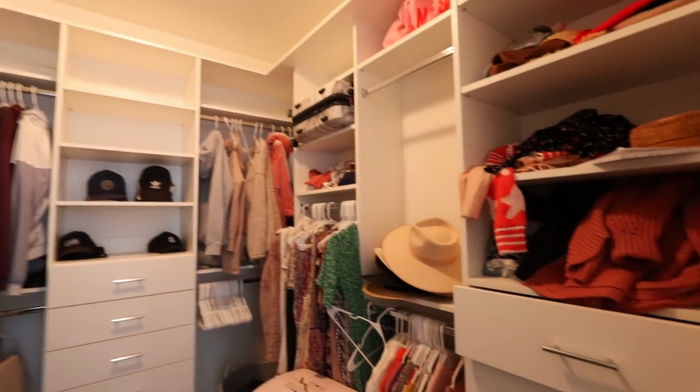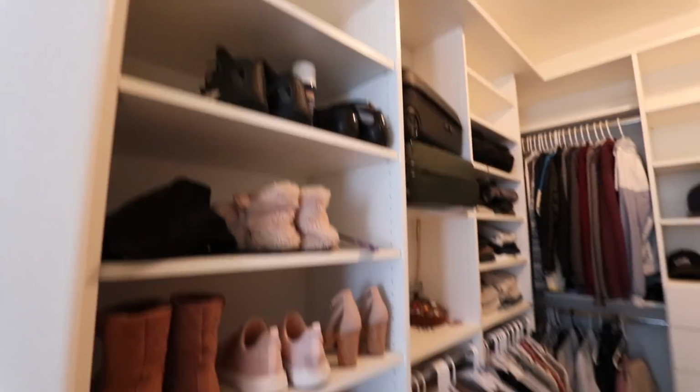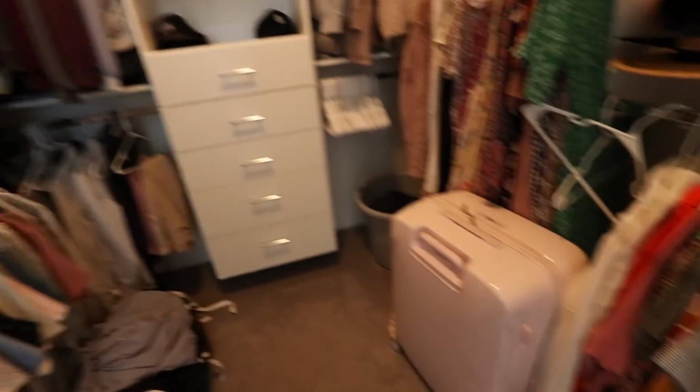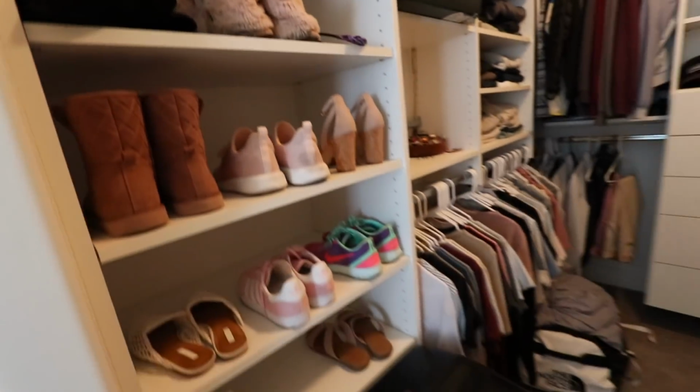Our closet wins the award for worst lighting ever, so this is what it looks like. I have this whole shelf of shoes. Something else we want to do is fill up these suitcases. We literally have like 4 of them that we're gonna put clothes in, so I think I'll start with my shoe shelf and see how much space that takes up.